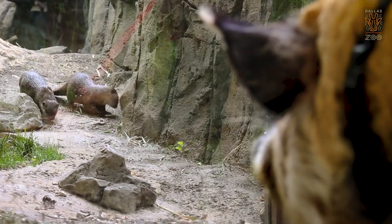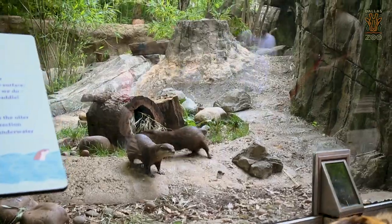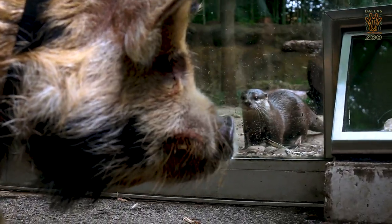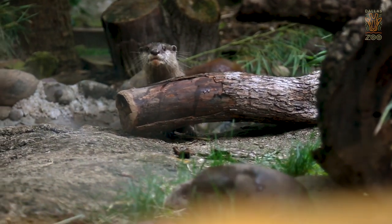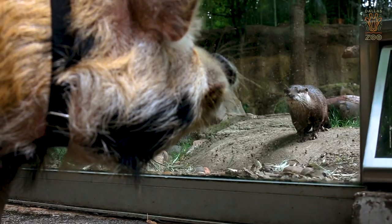Very apprehensive. Coming to the window, checking out. What is that? Ooh. Oh, my God. That is so cute. Slowly checking it out. Come on, Jelly. And the water is their safe place. They're going to look from afar. They're smelling and sniffing, and they're curious.